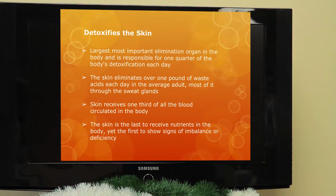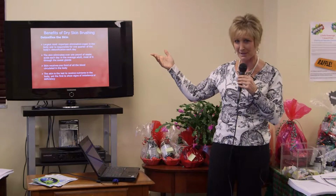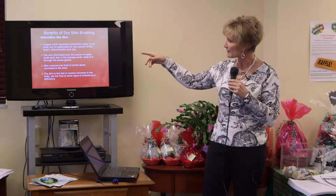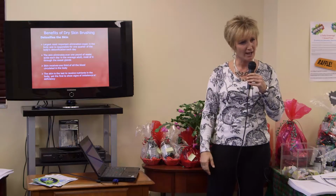If we look just at the skin itself, these facts are so interesting to me. The skin is the largest, most important elimination organ, and is responsible for one quarter of the body's detoxification each day. One quarter, that's amazing. Because we think detoxify, we think colon, we think kidneys. We don't usually think of our skin. It says that it eliminates over one pound of acids, one pound of waste each day through our sweat glands. It's pretty cool. So when we're dry brushing, we're stimulating that skin to do its job better.